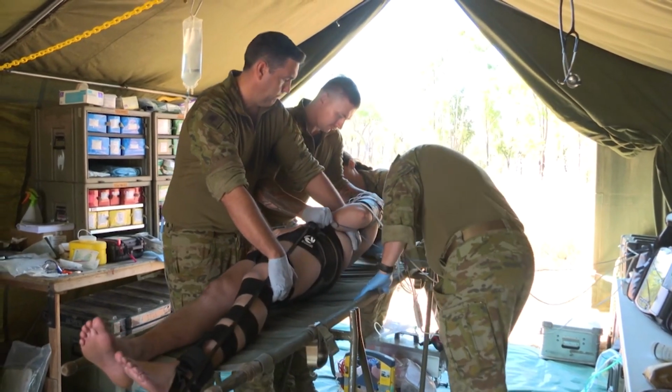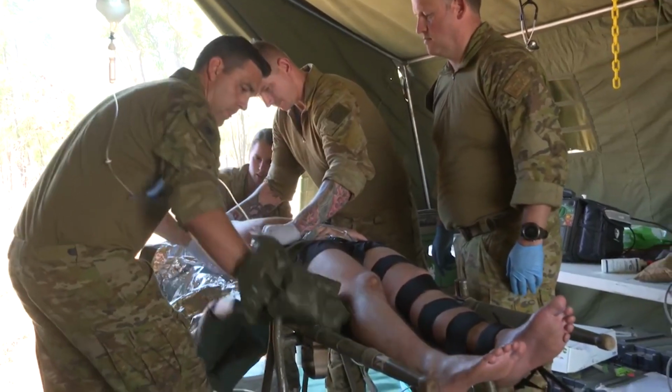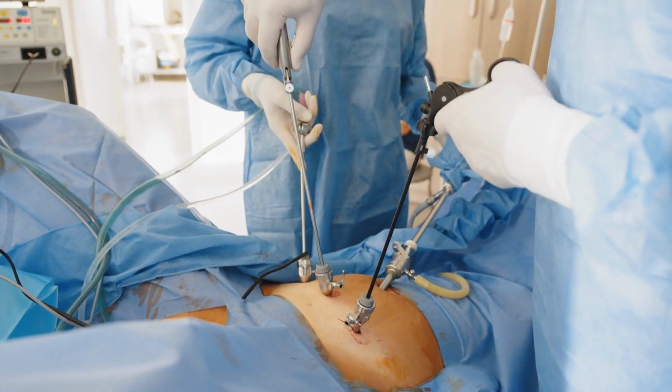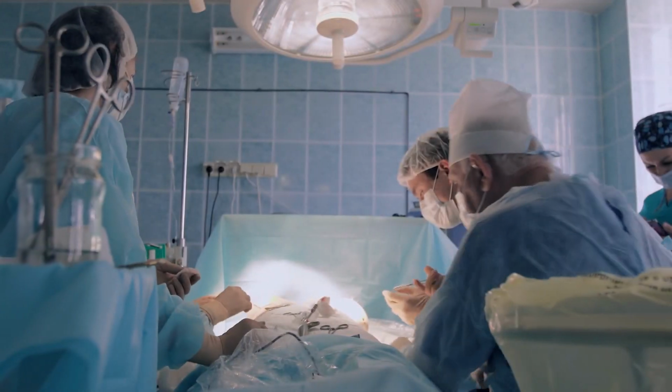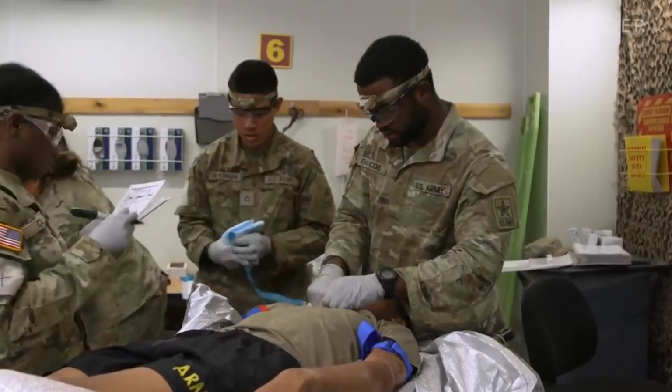So, we've talked about how JMAU is the medical dream team for JSOC's elite units. But what you might not know is how they pull off their medical miracles in the most unconventional settings. Picture this. A civilian surgical team operates in a sterile, well-lit hospital room with all the bells and whistles. Now, take that image and throw it out the window, because JMAU operates in conditions that would make even the most seasoned surgeon break into a cold sweat.